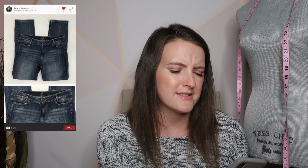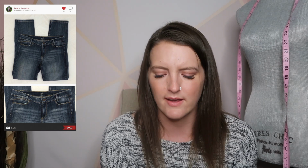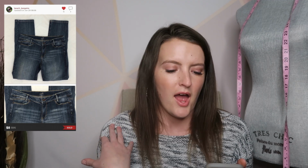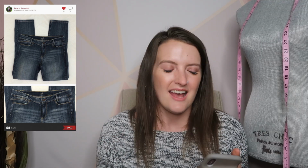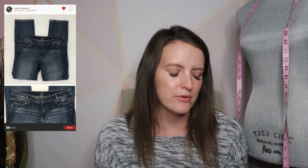Next, here we go with transparency again. It's a pair of J. Jill boyfriend jeans, and they sold for $6. So this is something that I had marked down in my closet. You'll see from the photo, this is before my husband took over the photography part of the business. It just looks dirty, like I didn't clean the camera. So I didn't bother re-photographing these. I just got my money back and moved on.